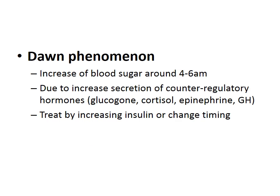Dawn phenomenon. Dawn phenomenon is an increase of blood sugar around 4 to 6 a.m. that's thought to be brought about by the increased secretion of counter-regulatory hormones such as glucagon, cortisol, epinephrine, and growth hormone. If dawn phenomenon happens in your patient, then it's important to make sure you're treating this phenomenon by increasing insulin or changing the timing of the insulin to accommodate for the dawn phenomenon that happens in certain people. Certain people's counter-regulatory mechanisms are more efficient than others, so this doesn't happen in every patient. And the incidence of prescribing Lantus insulin has really helped to reduce the amount of dawn phenomenon.